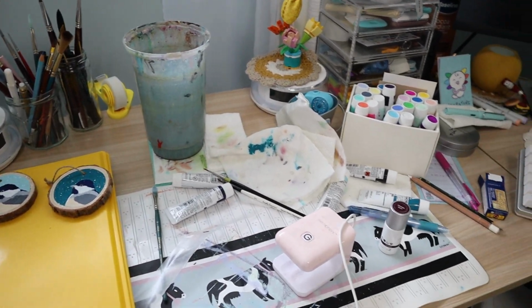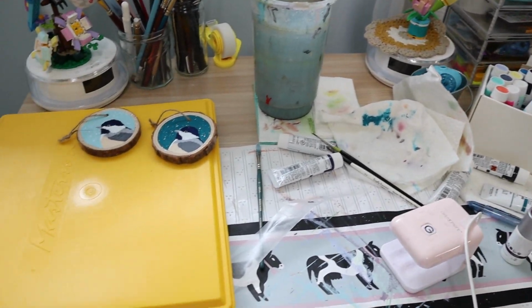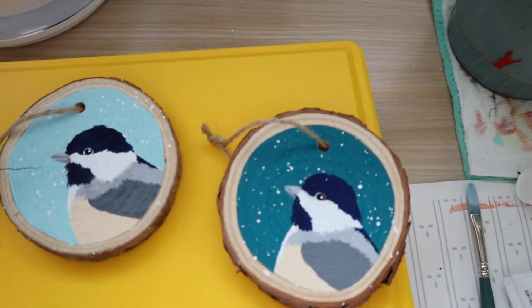It's the next day and I took a break last night to go see my mom and my sister, and I came in this morning and my desk is just a mess. Like, it's such a mess. I never leave my desk like this, but I have all my supplies out, and this is the progress on the birds. I think they're looking really good.